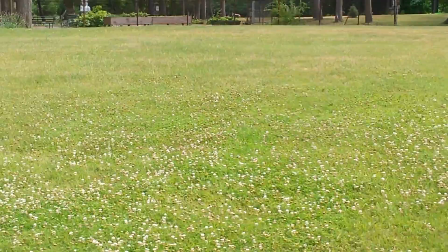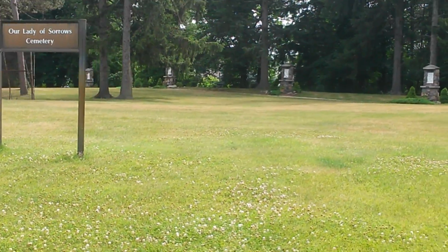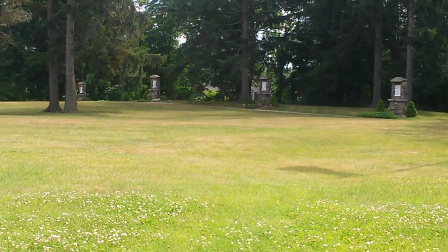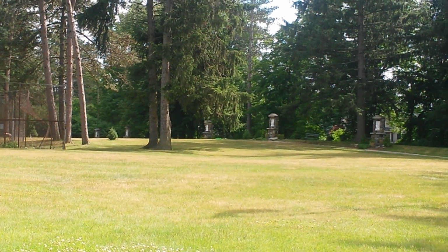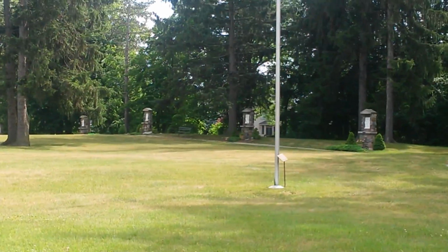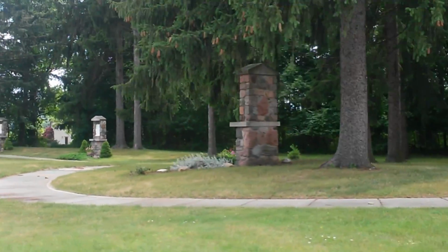But we can see the cemetery over here, Our Lady of Sorrows. A lot of my old friends, the sisters, are buried here. And it's just a lovely, quiet place. Just beyond the cemetery there was the dormitory and one of the classroom buildings for the old DeLima Junior College that was on the property. And that's been gone for at least 10 or 15 years now. It's a subdivision back there now.